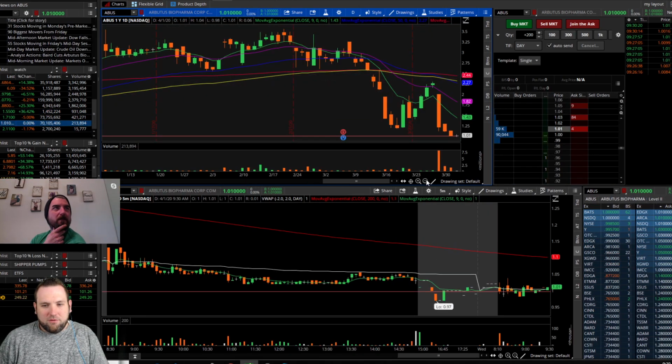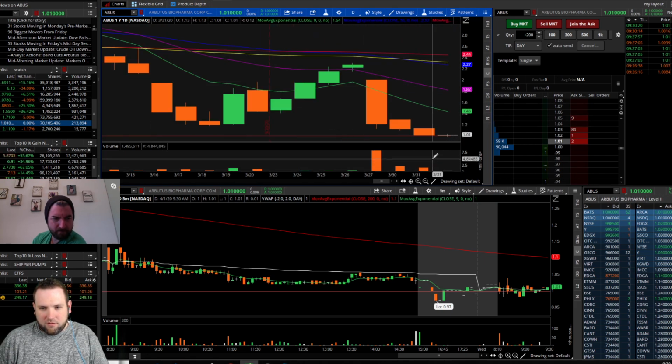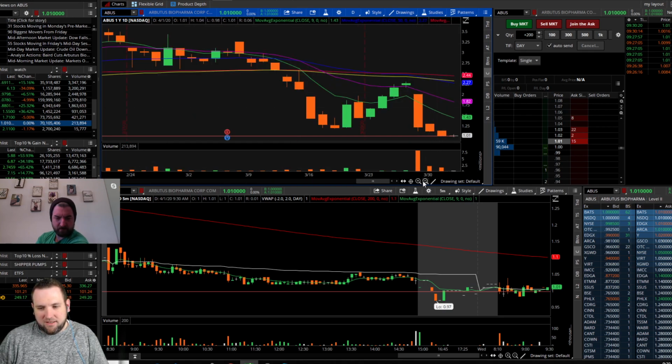Let's see that ABUS play. If it stays where it's at today, I may look for a swing on it tonight. If it stays at this Doji star on the daily chart, that would signal a trend reversal. ABUS, you're looking at? Yeah, it's a Doji star right now on the daily chart at the bottom of this big sell off.